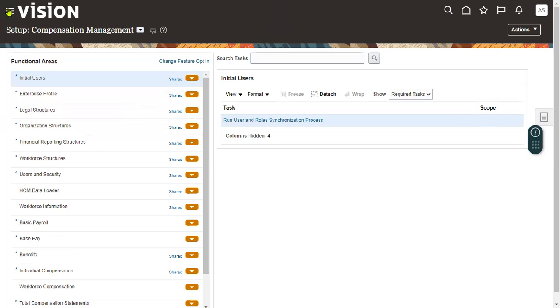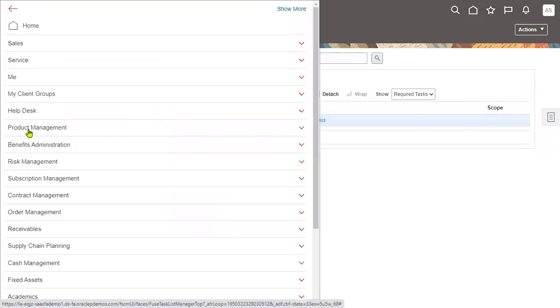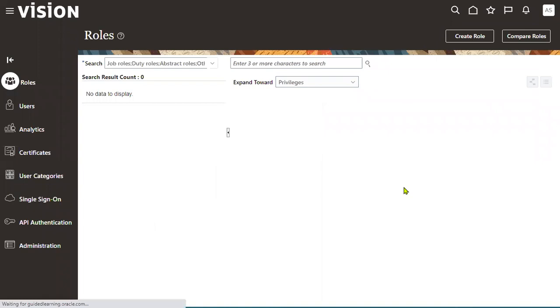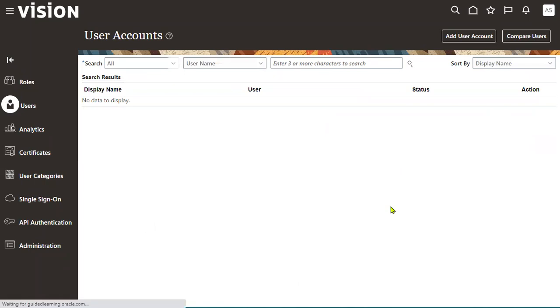Next, we go to our navigator, tools menu, security console. Here we can manage our own user information, and we can also access other users. We can add the roles, we can delete the roles, and we can completely manage the roles and users information from the security console. From the security console, we are going to perform all these activities. So go to the users tab and the roles tab, and we'll be able to perform all these activities.